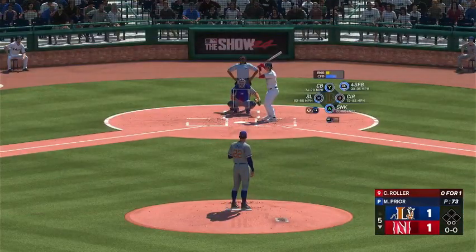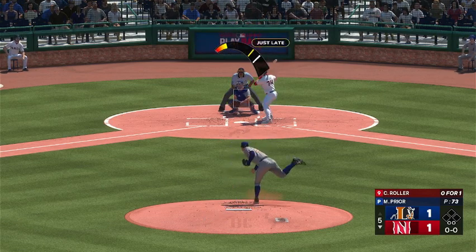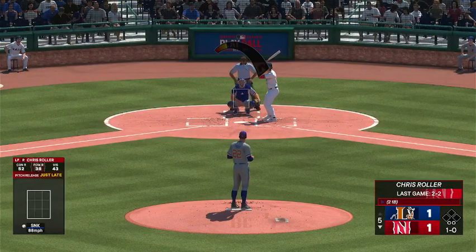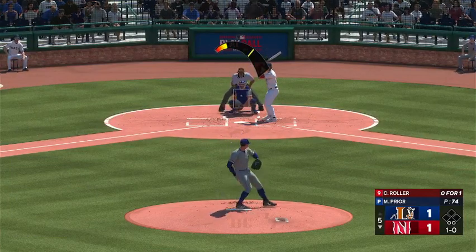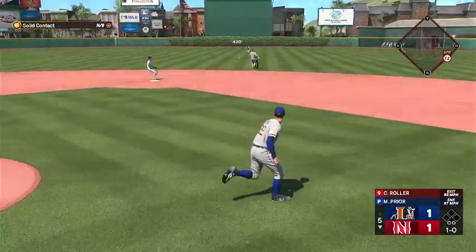Ready to go for the last half of the inning. Here's the left field. Right, bottom of the 5th. Still tied 1-1. We're up at 73 pitches. This will probably be our last inning, I would assume. We're low on energy. We're not throwing anything near the zone. I'm just ready for this start to get over with, as that one's a ground ball up the middle for a single.